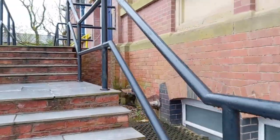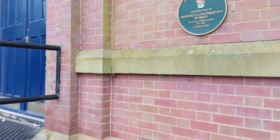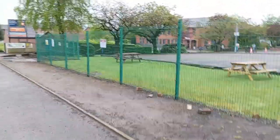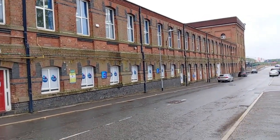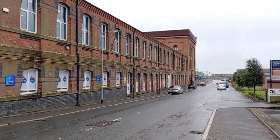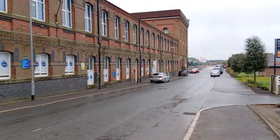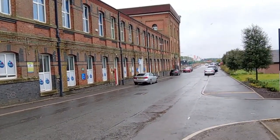Let's have a look at this plaque up here, which is attached to that building which I'm just on, and there we go. So yeah, just looking at that plaque, obviously it said it closed in 1983. So when you think we're in 2024 now, that's what, 41 years ago? If my maths are right. I've never been strong at maths, by the way. But if my maths are right, it's about 41 years ago. It's crazy to think that 40 odd years ago they were building steam locomotives there and stuff like that.